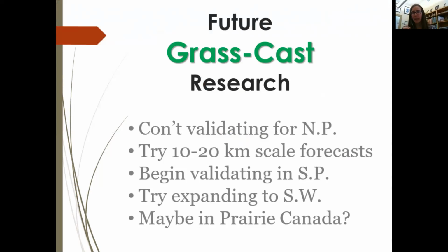I didn't show it on the maps today. We have been actually producing GrassCast maps for the southern plain states, Kansas, Oklahoma, and Texas, but we haven't done any validation there yet. And so we're not sharing those forecasts with the public yet. We've got a lot of homework to do to make sure that it's actually working down there. We have a partnership in place over the next year to try and expand this to the Southwest and see if those 3 pieces, if the statistical relationships still hold up or not for that region.